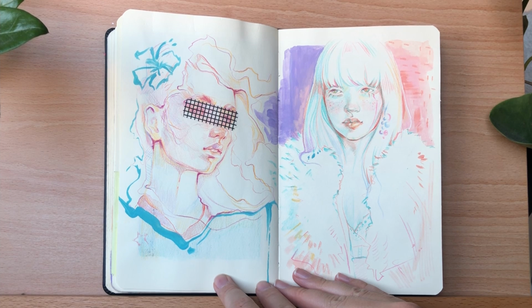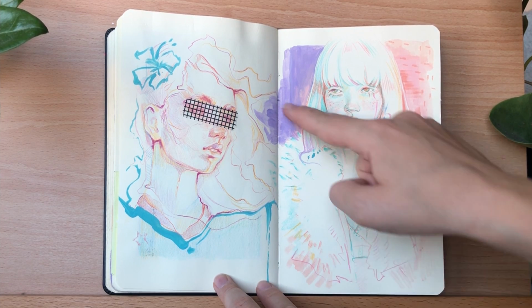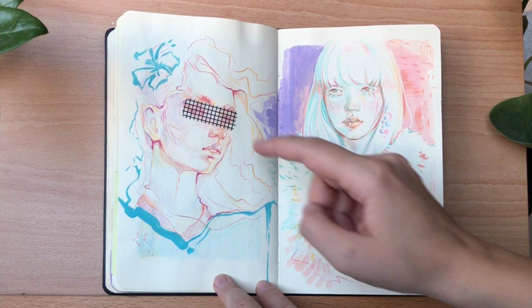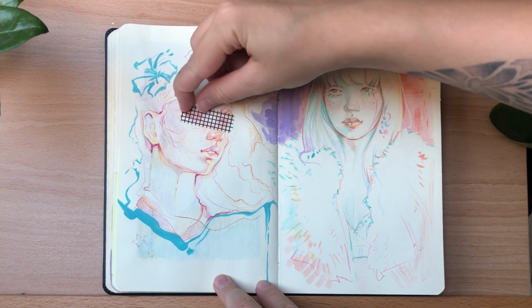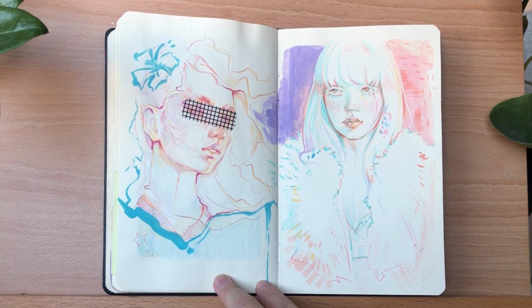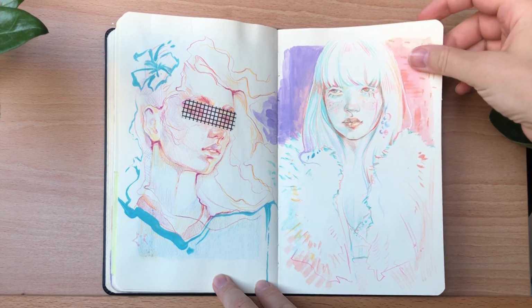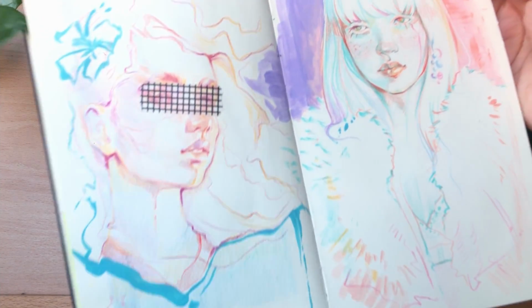Here are colored pencils and just a bit of gouache, like here. I tried to correct her eyes and I messed them up a lot. I couldn't stand to see this, so I just covered it with washi tape. And here's a very quick colored pencil sketch that I like a lot.